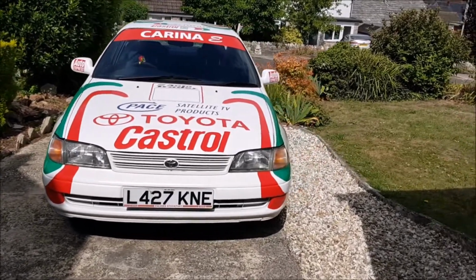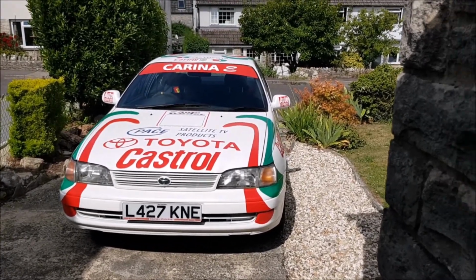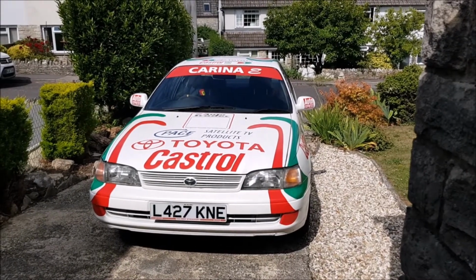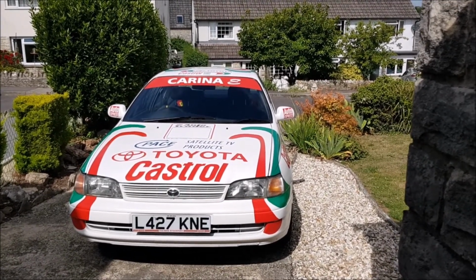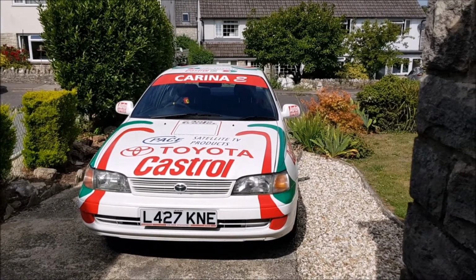So instead you're going to have me boringly whittle on about why the Carina E, if I can hold the camera steady. So let's go through a few of the things that I like about the car and some of the things I don't like about the car.